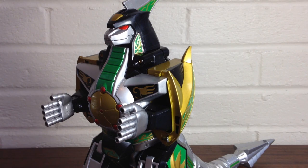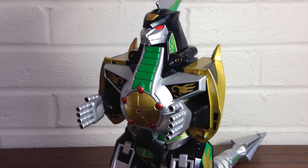But I'm glad that wasn't included in the toy because as I'm getting older, I'm not a fan of lights and sounds in toys. I just like sculpted detail and paint and die cast. I like more money spent on the actual design of the toy, not making it flashy.